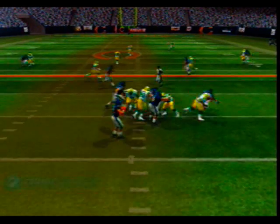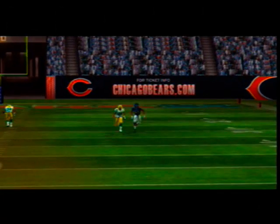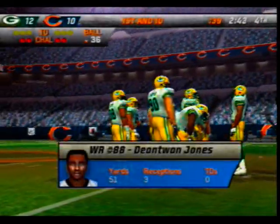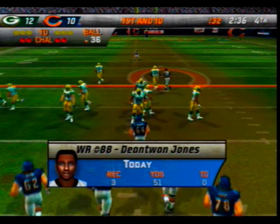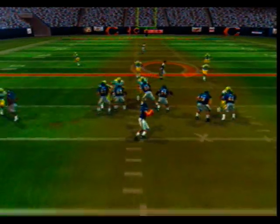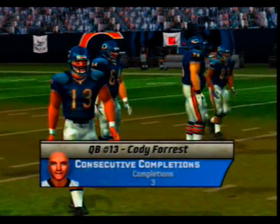The Packers come out in a dime package. Throwing. And the catch is made. Foley is there on the stop at the 36. With the pass, they'll spot this one at the 41, and that's now 3 tackles for him in this game.